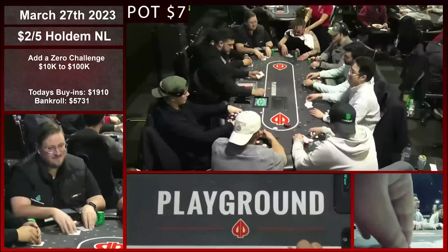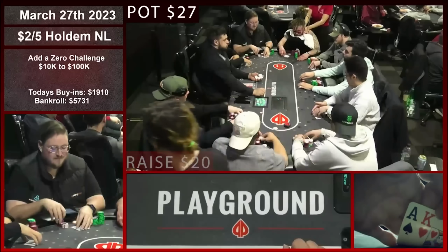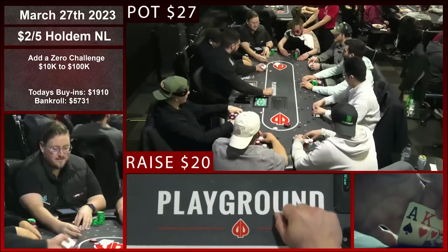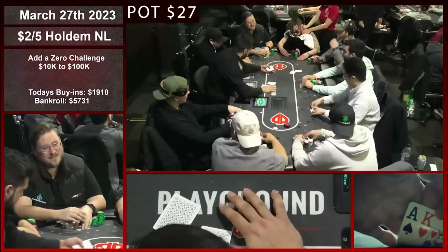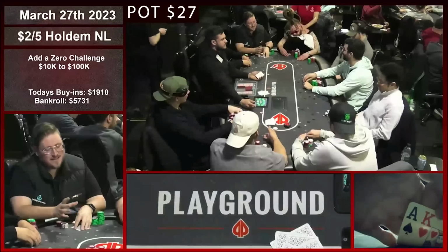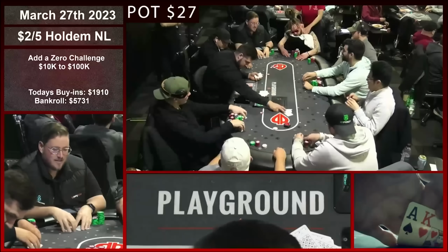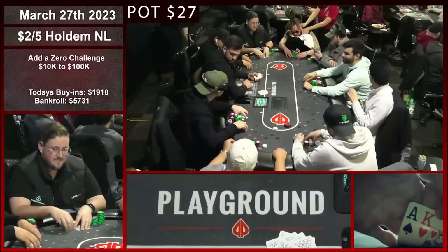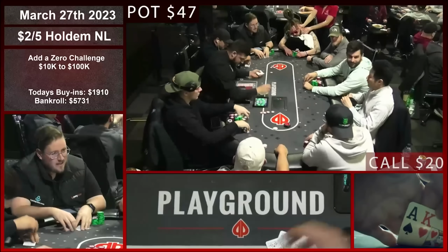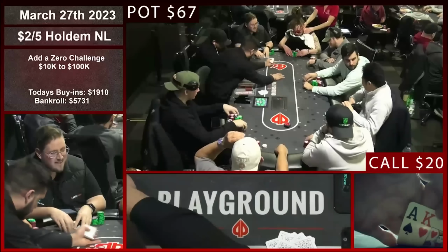Ace king again. Ace of spades, king of hearts. Maybe this one is the one. We raise it up to 20 in early-ish position. The French lessons continue at the table. We get a call on the big blind, and we are going to go to a flop here.